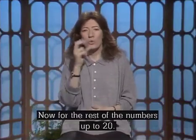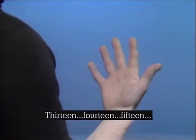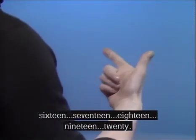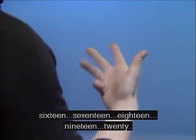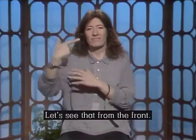Now for the rest of the numbers, up to 20. 13, 14, 15, 16, 17, 18, 19, 20. Let's see that from the front. 13, 14, 15, 16, 17, 18, 19, 20.